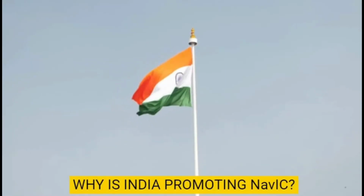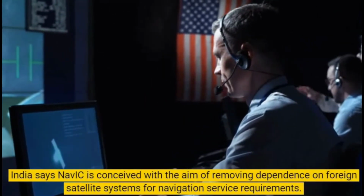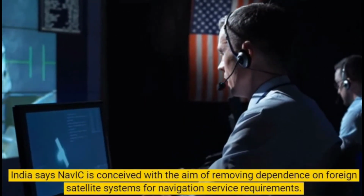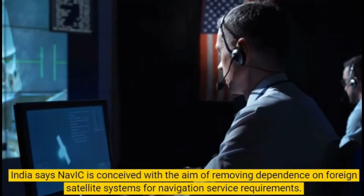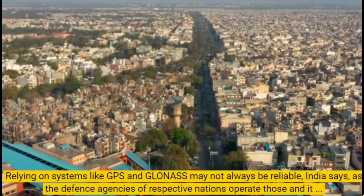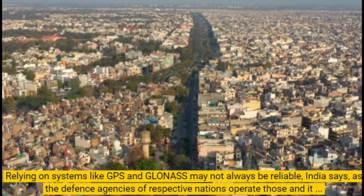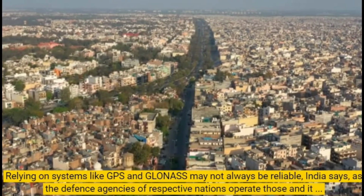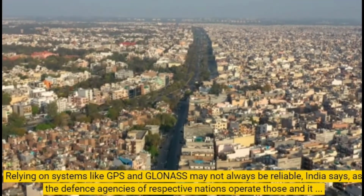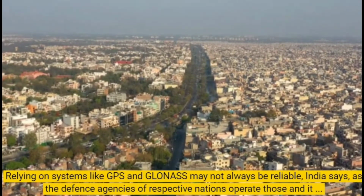Why is India promoting NavIC? India says NavIC is conceived with the aim of removing dependence on foreign satellite systems for navigation service requirements. Relying on systems like GPS and GLONASS may not always be reliable, India says, as the defense agencies of respective nations operate those, and it is possible that civilian services can be degraded or denied.